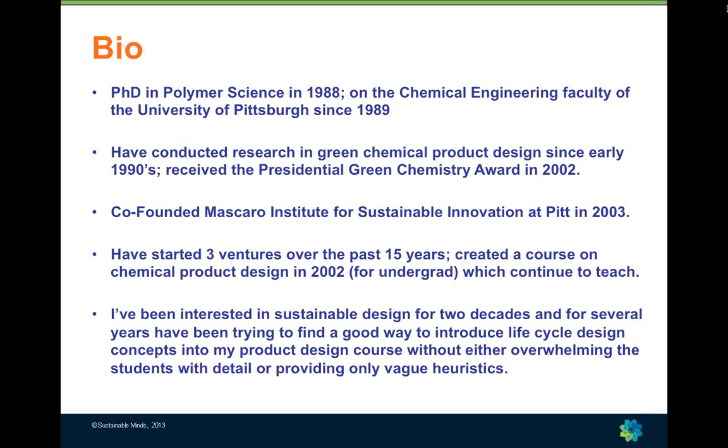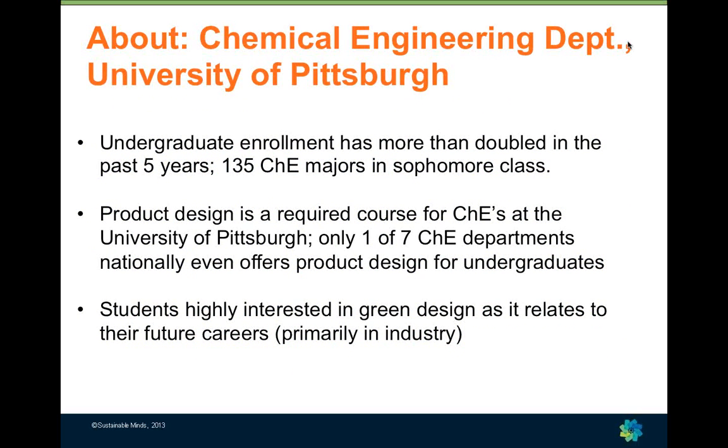About 10 years ago, I created our course here on product design. The course started out as an elective and has turned into a required course since then. As far as the University of Pittsburgh, just some salient points: product design is a required course now at Pitt. Probably the most interesting feature to mention about the department is the explosion in enrollment. It's probably at least doubled over the past 5 years, and it's still increasing. I had almost 80 students in class this spring semester, all seniors, and we have 135 majors in the sophomore class, so it's still going up.